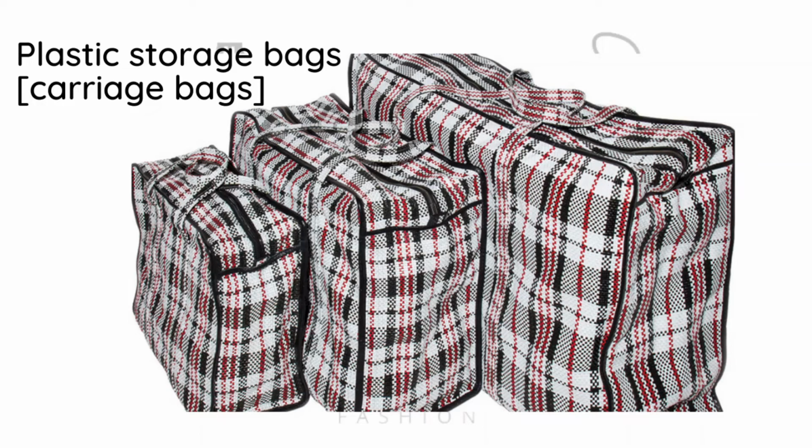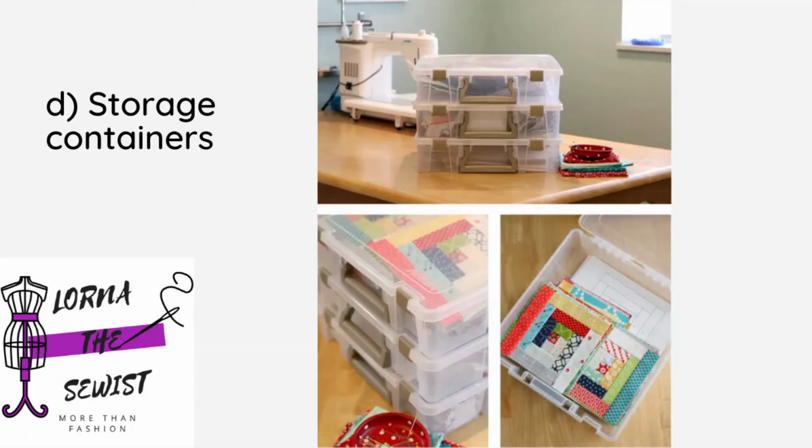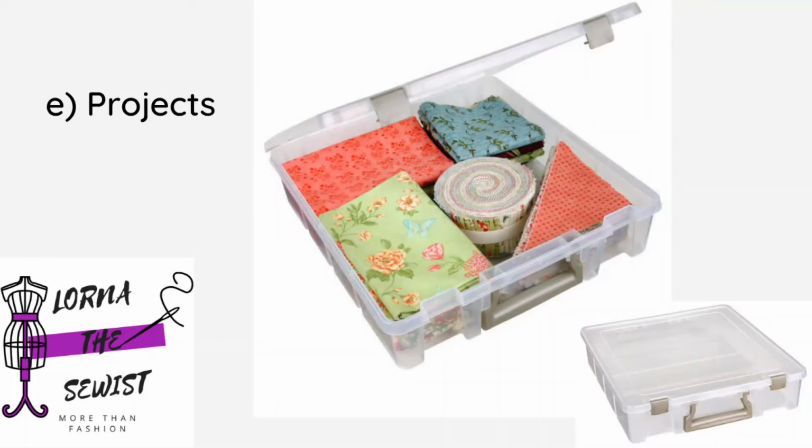Storage containers, small ones, are for putting your needles, threads, all those small sewing accessories. You also need a container to put your projects, maybe something you're working on and you don't want it to get dirty or lost. This is a very fancy plastic briefcase thing. You can use envelopes for your patterns. You can use boxes for your storage projects or anything that can accommodate them.